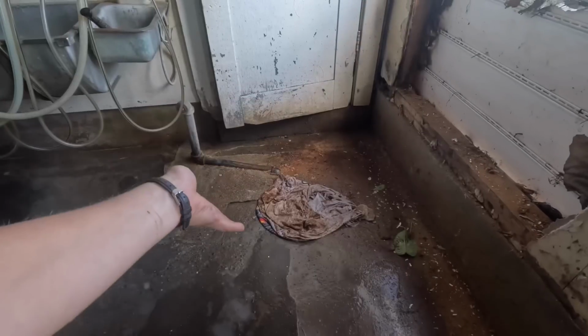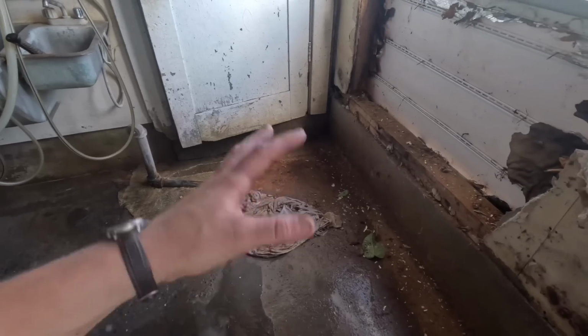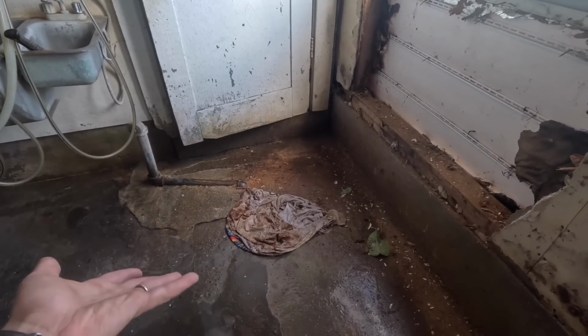So Brent just covered the drain cover with his t-shirt to keep stuff from going down it while we were tearing that all apart. So now he's lost that t-shirt, I hope. I really hope he's not gonna put that back on.